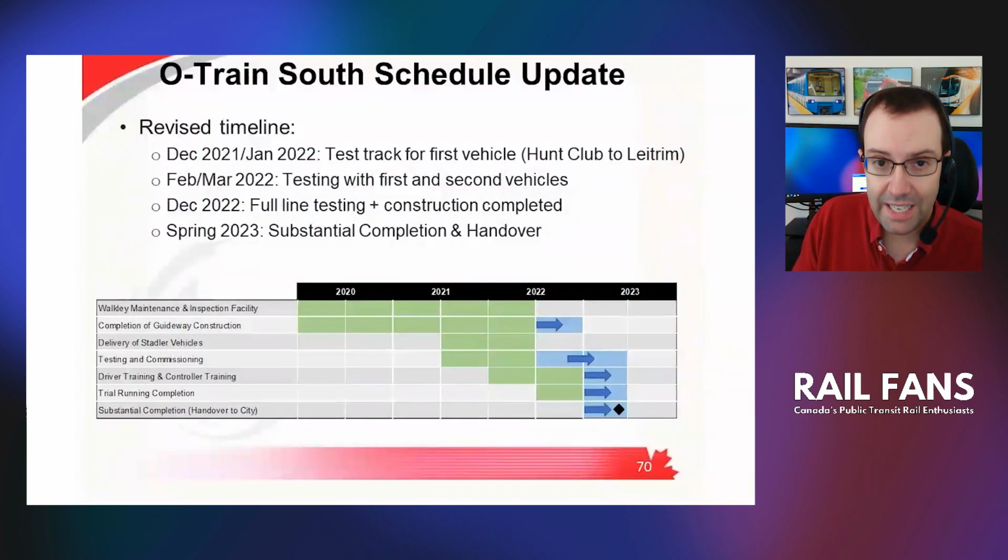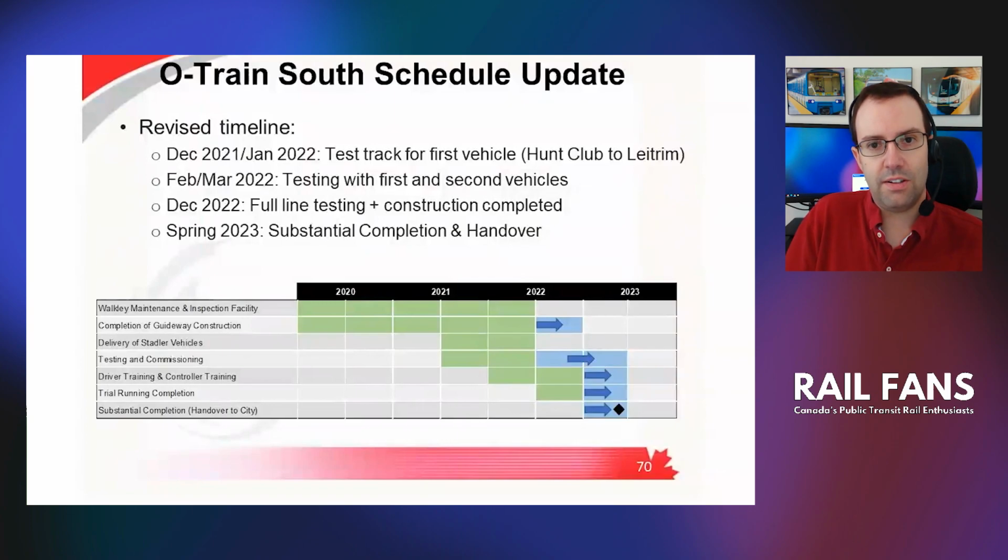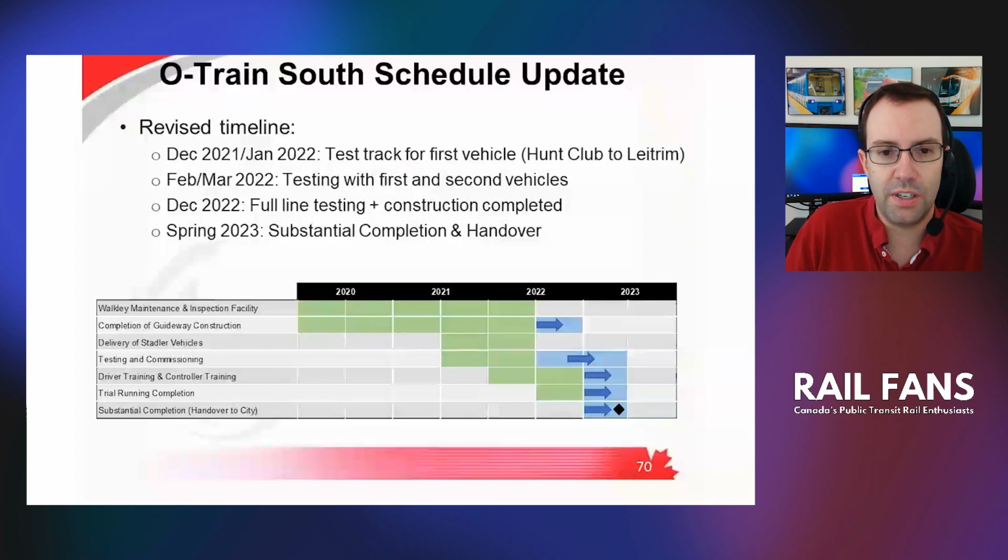And again, we're at the end of 2021 right now. This is almost, let's say, a year and three-quarters down the road from now. Many things can still happen. It could still suffer some more delay, and be end of 2023 potentially. Hopefully not, because obviously this is an important line for students going to Carleton University.